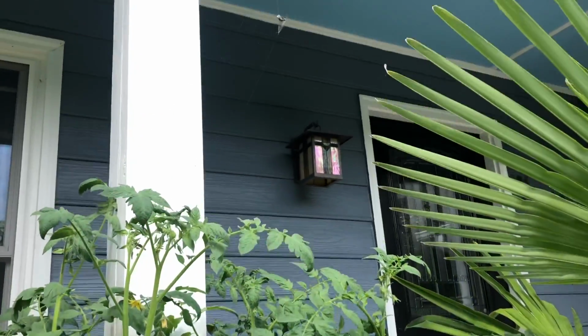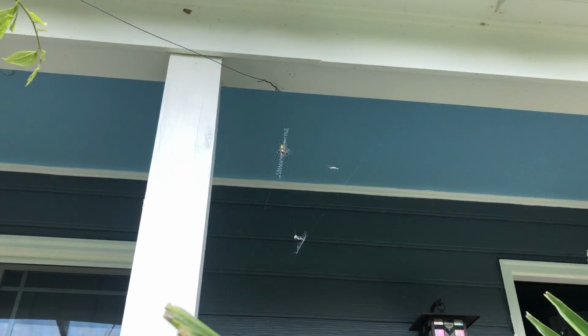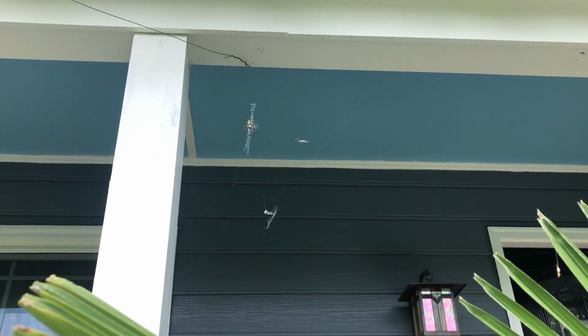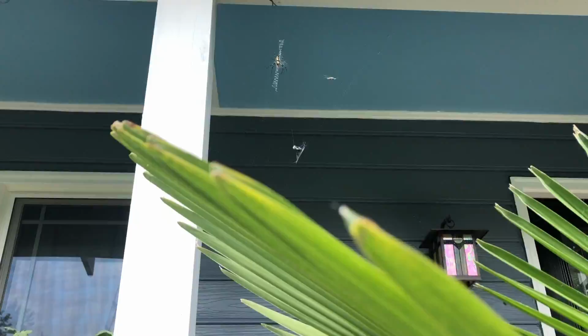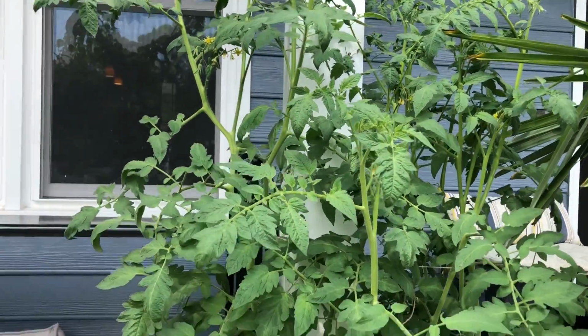We have a couple of really impressive insects hanging out here on the front porch. There's a banana spider or a writing spider, an orb spider. Totally doing its job, capturing all kinds of insects.